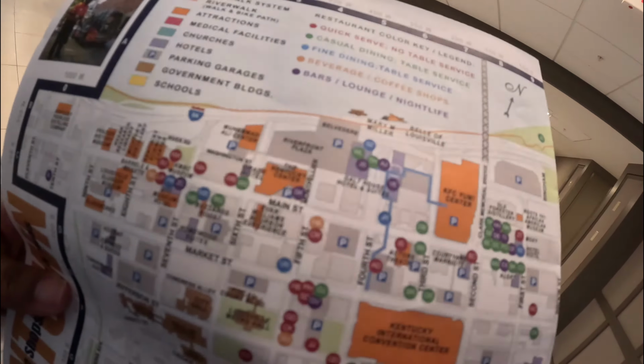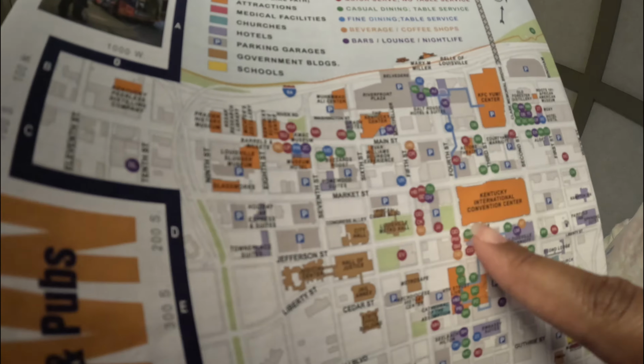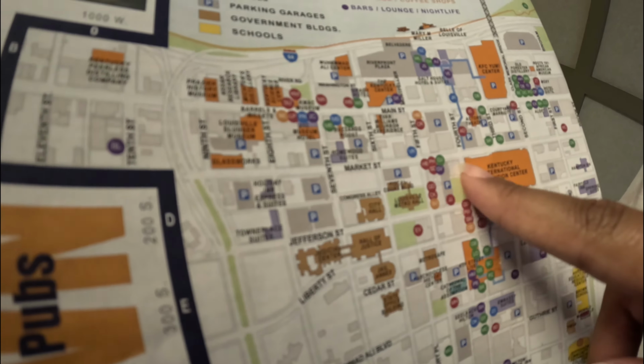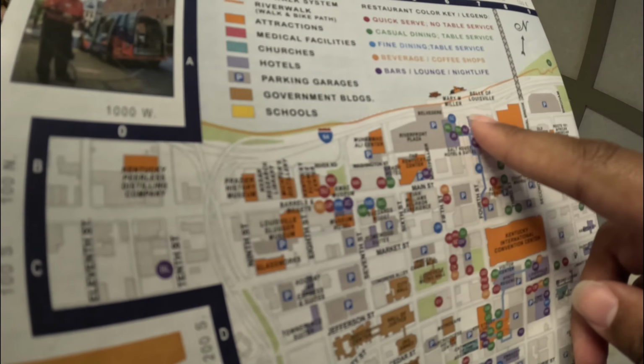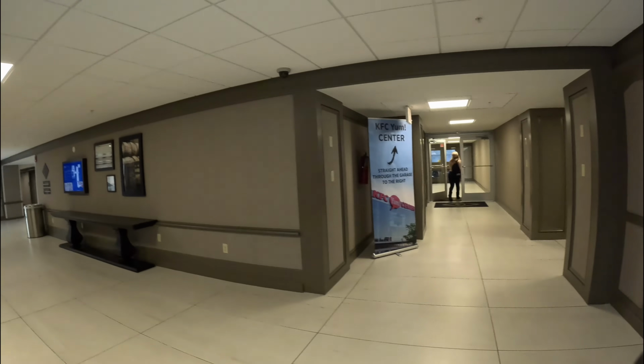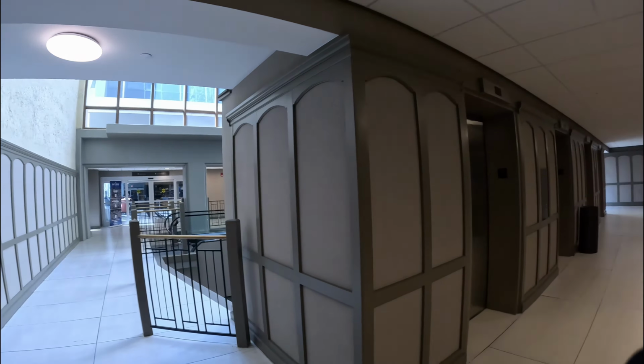Okay, so we followed this map here to get to, can you hold the map for me? We followed this map here from the visitor center all the way down, and then we reached about right here and didn't know what to do. So a worker said to use the inside ways to come into the hotel. Right, so we're in the hotel, Galt House Hotel.